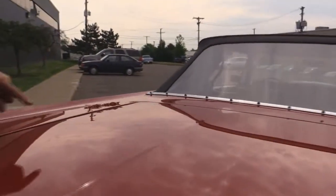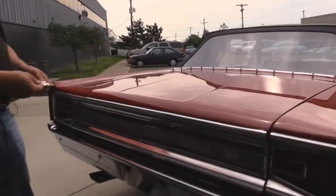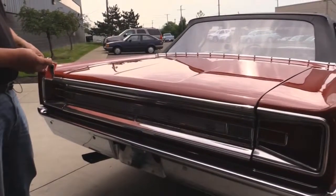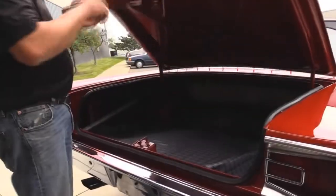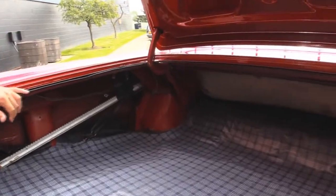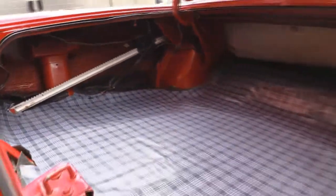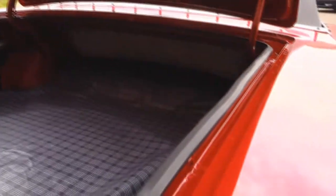You can see the clouds and everything and the deck lid there. That red paint is beautiful. And this is a real red car also. Trunk looks great, nice and clean. Wheel wells are solid. We've got jack, lug wrench, and there is a spare tire underneath there. All these jams look good. Bottom side of the deck lid's nicely painted.